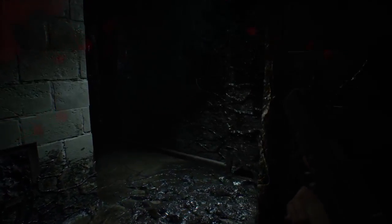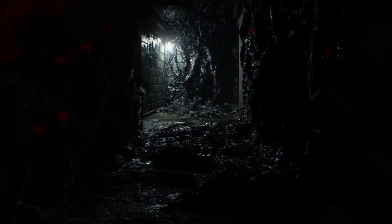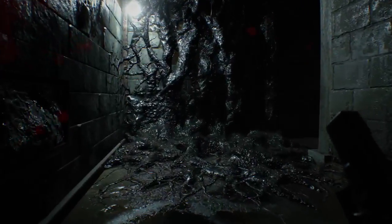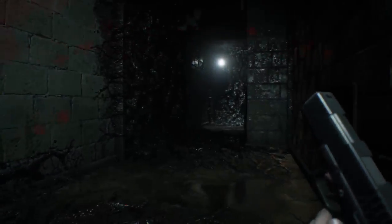I've got a feeling that, based on all this goop everywhere, we're going to bump into another one of those monsters. They could really use a maid around here. Ever since Grandma got stuck in her wheelchair, house just hasn't been as clean. All these newfangled generation kids are just lazy, ungrateful. And the dad's too busy being a psychopath chopping everyone's arms and legs off.